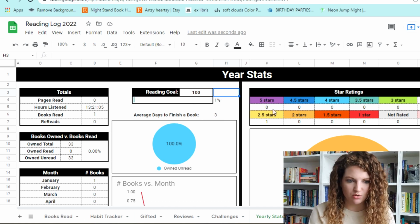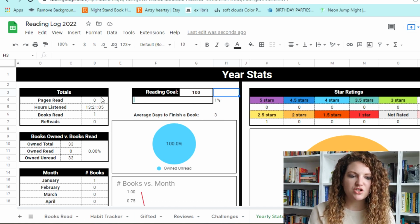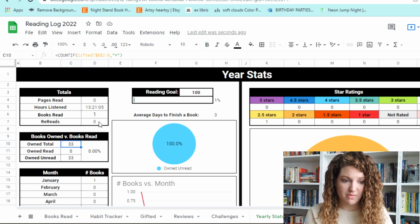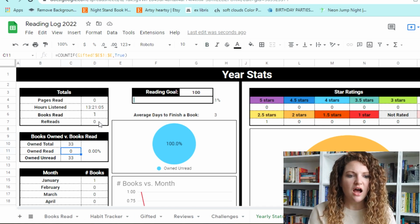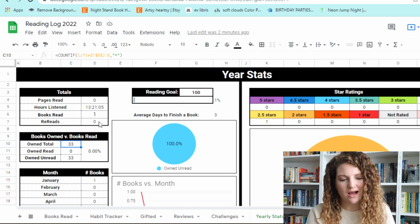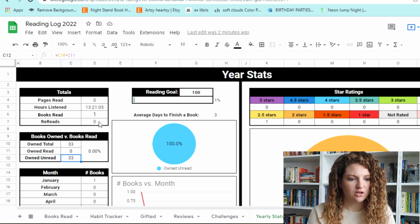It'll tell me how many star ratings I have, pages I read throughout the whole year, hours that I've listened, books read, rereads, owned versus books read. Like, I can put in how many books I own total in here. I don't know if I'll use this, but whatever.